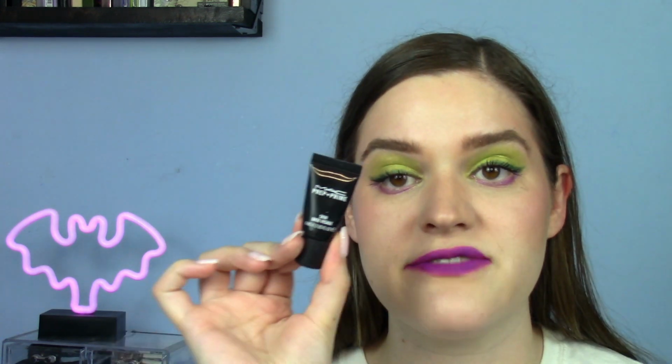And number 35 is the MAC Prep and Prime Skin-Based Visage. Just a little tiny one I've been trying to use up. This one's, again, nothing wrong with it per se. Now we're into that middle category, right? So we've done 9 items. Those were the ones that were, to me, just bad. And some of those, they're bad because of personal preference. Some of them are just straight up bad, nobody can use them.